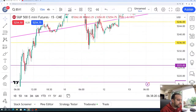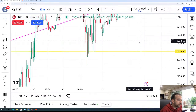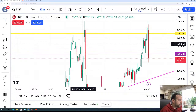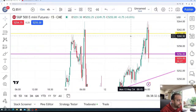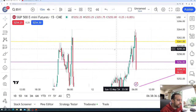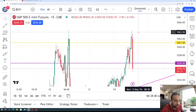So yeah, that's 3 times we've tested the 52.61 level. I'll show you where that 3 times comes from. We tested it once here, once here, once here. So we've tested it 3 times, broke through it only twice. Could this have broken out legitimately on the second time? Of course it could have.